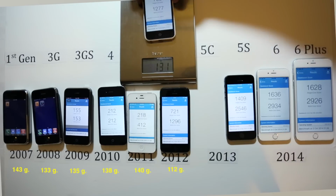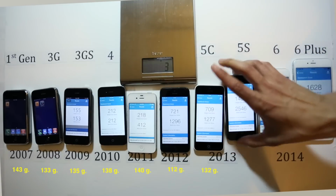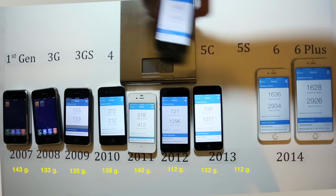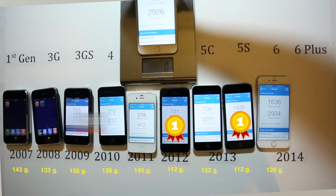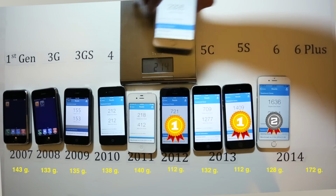As mentioned previously, from 2011 to 2012, Apple has made the biggest change ever. So after weighing all the iPhones, the iPhone 6 Plus is the heaviest phone. This is due to the big screen. However, the lightest phones there are the iPhone 5S and the iPhone 5.